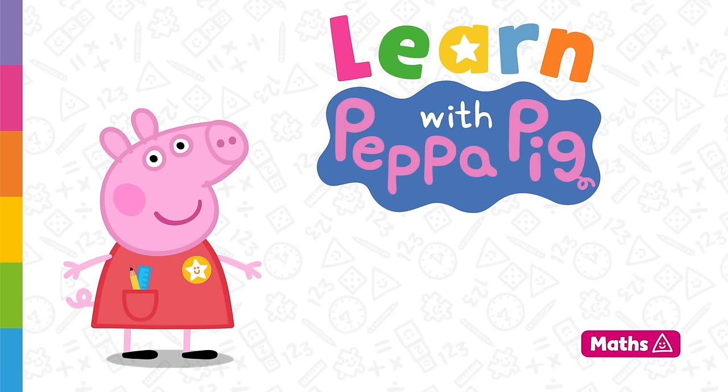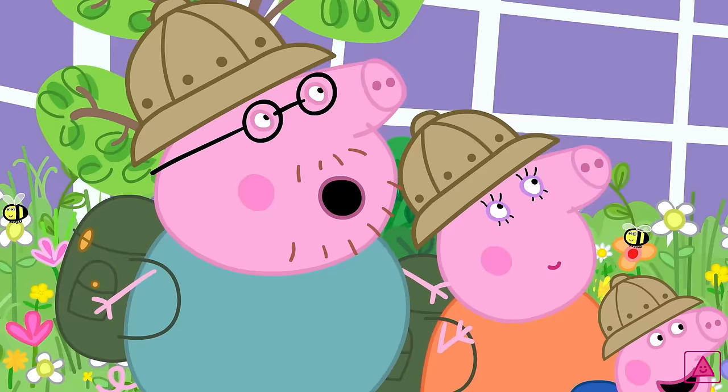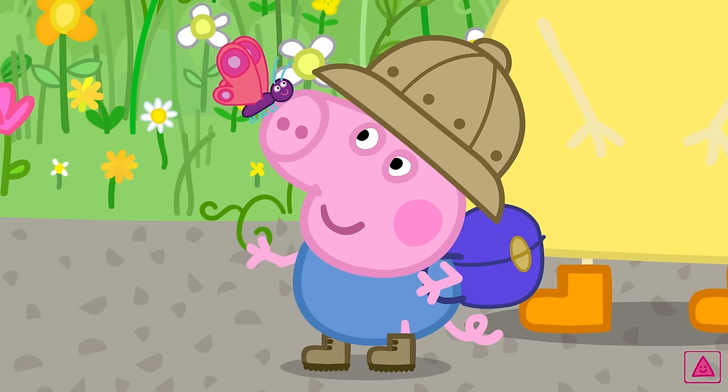Learn with Peppa Pig, counting. George is on a nature outing. What's that on George's nose? That's right, it's a butterfly. How many butterflies are there? Let's count, shall we? One. That's right. There is one butterfly.